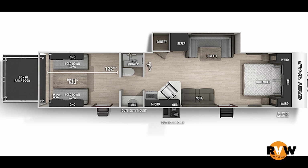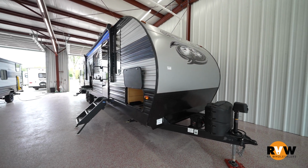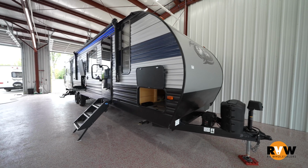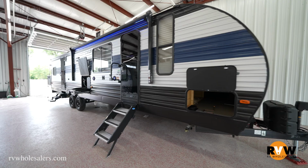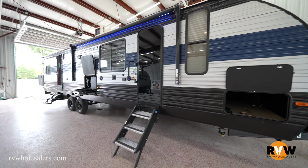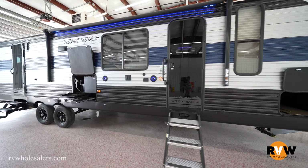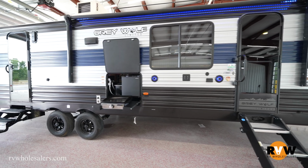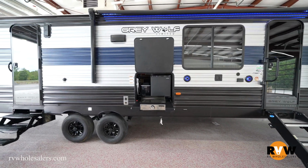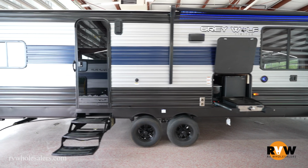Today I'm going to show you a 2022 Forest River Gray Wolf 29 RRT, which is a toy hauler travel trailer. The biggest thing with this unit is it's got an 11-foot garage. Weight-wise, it's coming in at 72.93 on your dry weight. It has a total length of 38 foot 3 inches, is 8 foot wide, and does have a slide out. It does have a ramp door patio on the back of the unit with opposing seating areas on the inside.